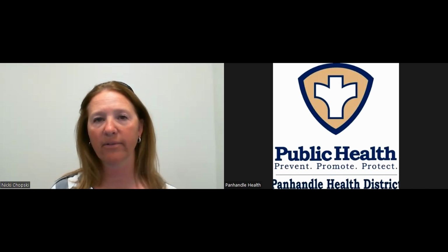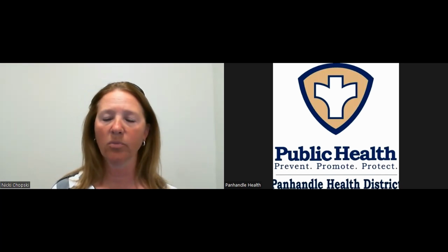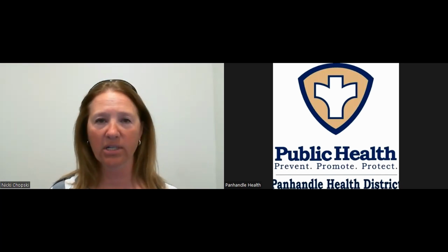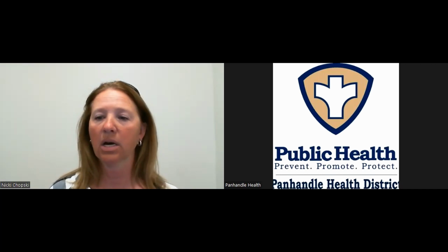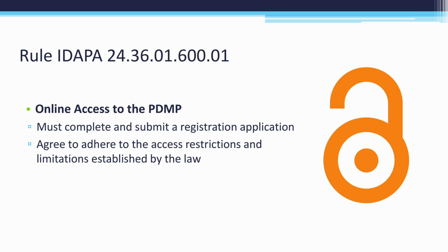Every prescriber and every dispenser in Idaho, in order to obtain a controlled substance registration, must be registered with the PDMP. And so enrollment is mandatory, but it is also free, and it takes about 1 minute to do. The online access to the PDMP is given to those who are prescribing and dispensing.